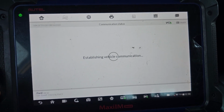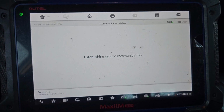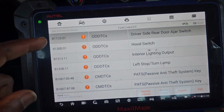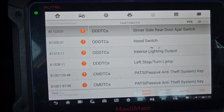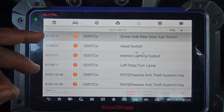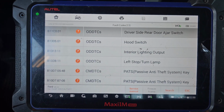Now the door is closed. The computer is checking the function of the car. You see, turning the light on, all this stuff. It's supposed to be driver side rear door ajar switch. The code is B11C. B13 hood switch, interior light outgoing. So if you notice here, we have P11C0, driver side rear door ajar switch. It's already looked at and found there is a problem.